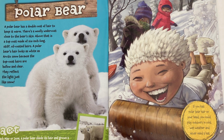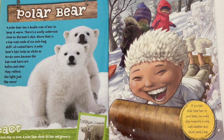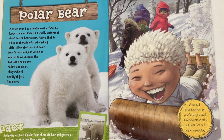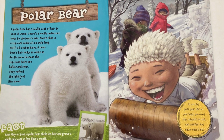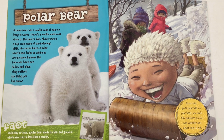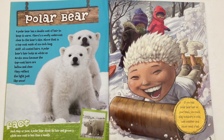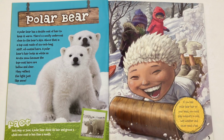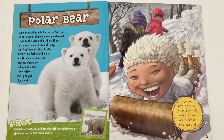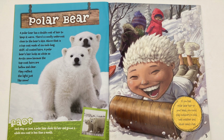The first animal we're going to look at is a polar bear. A polar bear has a double coat of hair to keep it warm. There's a woolly undercoat close to the bear's skin. Above that is a top coat made of 6-inch long, stiff, oil-coated hairs. A polar bear's hair looks as white as Arctic snow because the top coat hairs are hollow and clear. They reflect the light just like snow. So if you had hair like polar bear hair, you would have 2 layers of hair, and the top layer would have really, really long hairs that are covered in oil to help keep you warm.